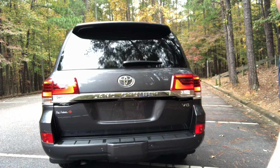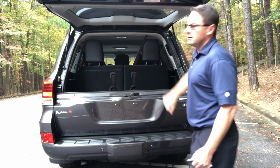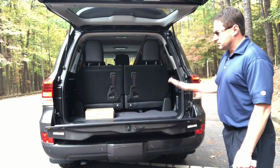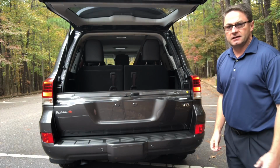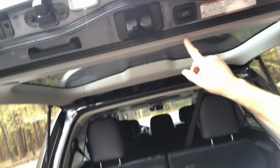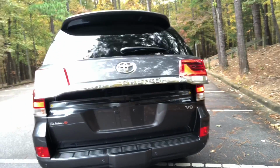use the keyless remote, or I can touch the handle. That's for the top half. You can see the LED lights right here. And then the lower half, slowly lowering, lower half, and then it's going to cinch it and lock it tight on its own. The button, you can't see the button. I want to see the button. There we go. Voila.